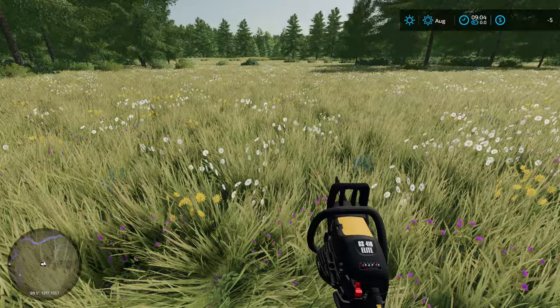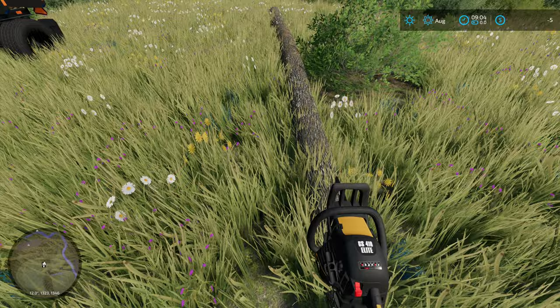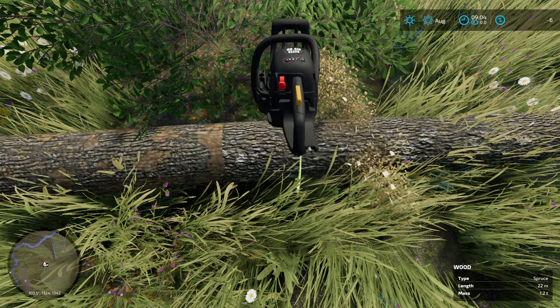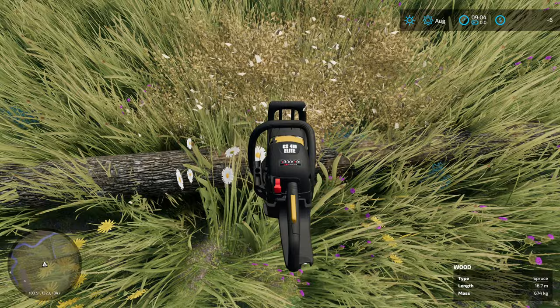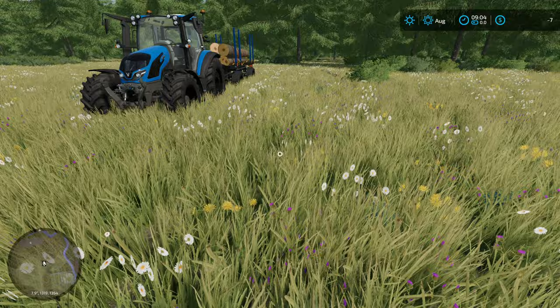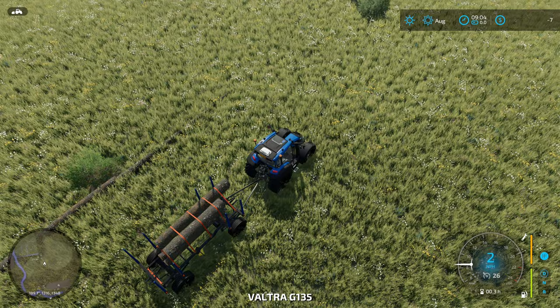I've found, and you can try this and see if it works for you too, that if I crouch, then it's easier to stay on the log all the way from one end to the other. If I'm not crouching, then I tend to step off of the log and have to step back on, and I end up missing branches. So sometimes I just need to crouch.